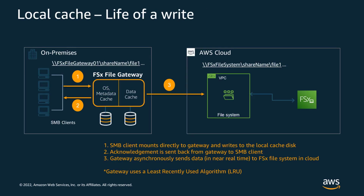So let's talk about how this works. In the case of a write, the way the gateway works is that your client will write the data to the local file gateway. The file gateway will acknowledge the write locally, so your clients can continue to go on from that. This is basically a local storage performance level, so it's very low latency. And the gateway will accumulate these writes, and in the background, it will spool them out to the file system in the Amazon FSx for Windows file server.